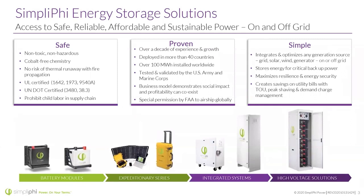So an overview of SimpliPhi's energy storage solutions. They are safe, proven, and simple. Safe meaning cobalt-free chemistry, and that means they're non-toxic, non-hazardous, and no risk of thermal runaway with fire. All our solutions are UL certified, and that's 1642, 1973, and 9540A. And for those who don't know, that's the cell, pack, and system level when applicable. They're also UN DOT certified, 3480 and 38.3.